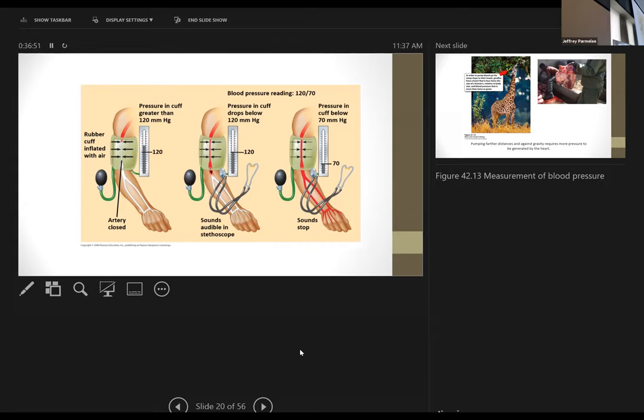And then they have the ones that go on the wrist. There's a little LED that shoots little lights to measure the capillaries, and it'll measure that. Digital works really well, but this is the old-fashioned way.